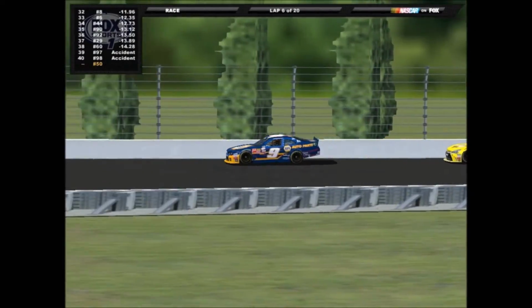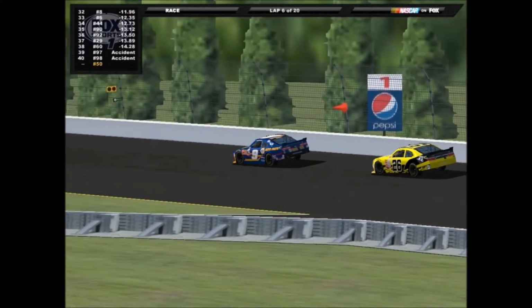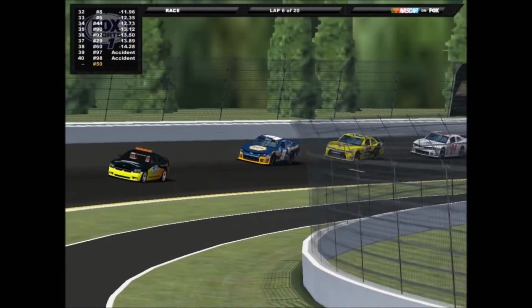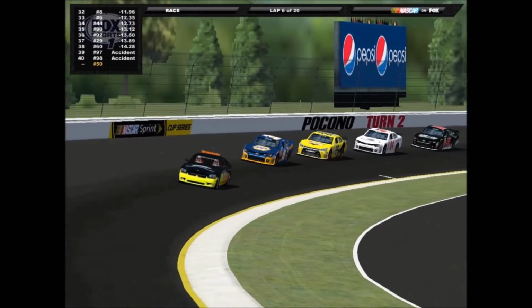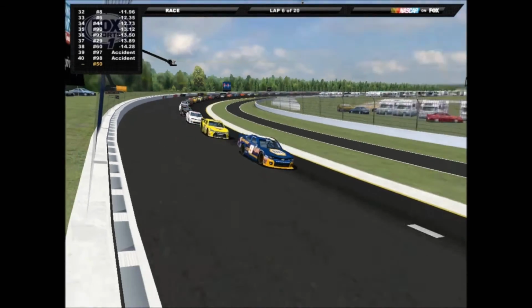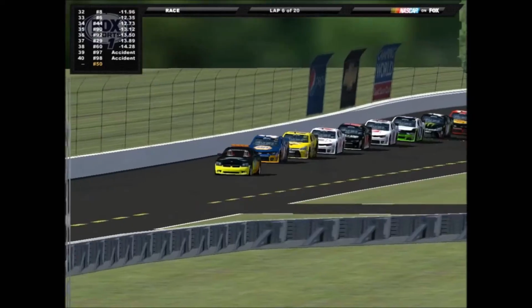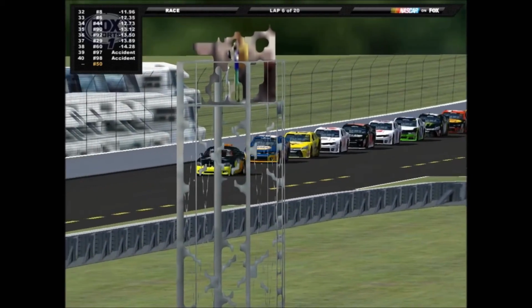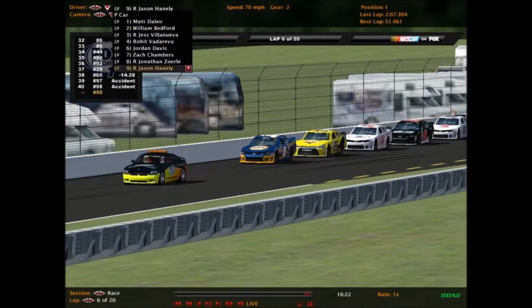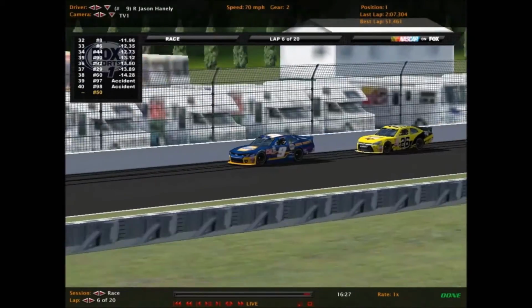Welcome back to Pocono. Right after that caution, we did have pit stops, and after everything happened, we only have 2 cars out of the race. They were the 2 cars that pitted, the 97 and 98 of Ty Dent, and the 97 car, which I'm still learning names. It's only race number 4.